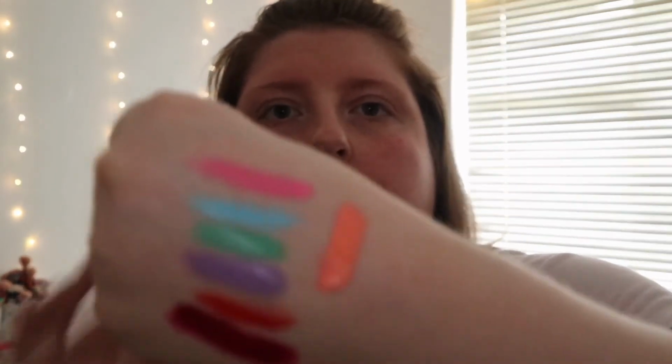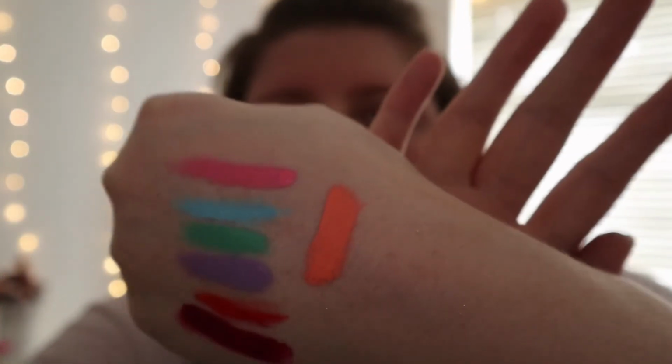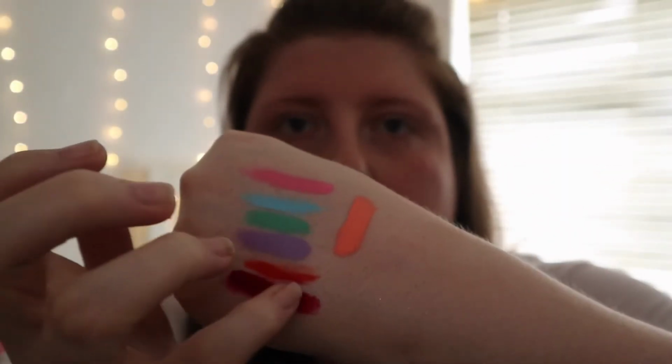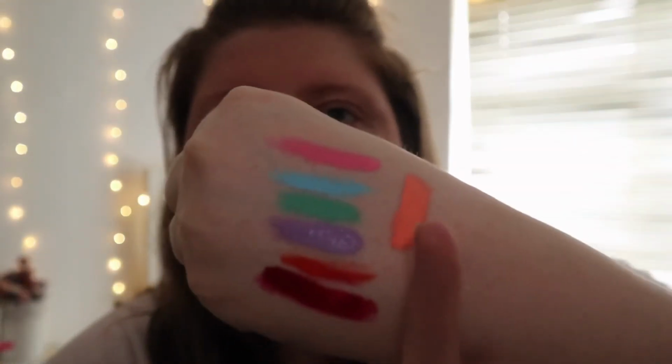So these were £10 each. I know you can get discount codes, but at the time I was really scared I wasn't going to get them, so I just ordered them and didn't really think. Oh wow, that's like neon pastel. So that's the bright orange here below the purple, above the red, and then that's the coral.